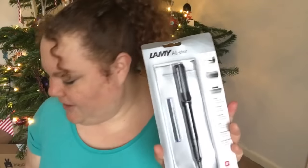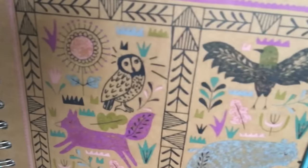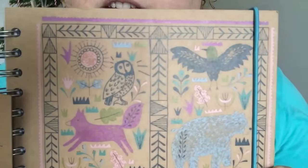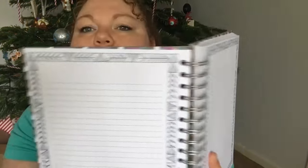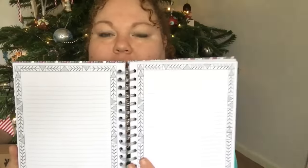And he picked this up in Paper Chase. And while he was in Paper Chase, he bought me something else. He got me a journal in the, my knee just clicked. What do they call this one? Is it the Nordic? I can't remember what this collection is now. But I fell in love with this collection. Love it. So it's a spiral bound journal with a craft kind of cover. And then on the inside, it's lined with this kind of tribally Aztec-y kind of design. And I really like that.